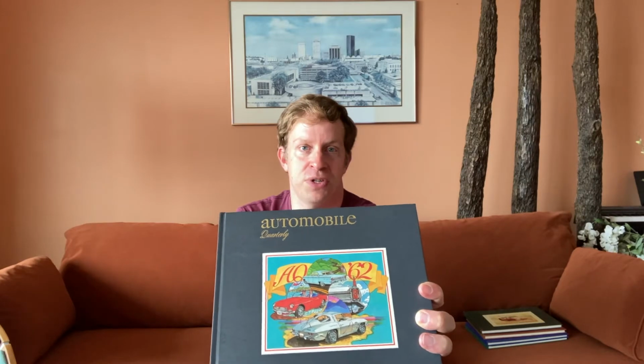So if you can get your hands on one of these, then I recommend it. The one that I wanted to look at today, that I thought I would spend a little more time glancing at, is this one right here, which is volume 30, number 1. And the reason is because this is their 30th anniversary issue.